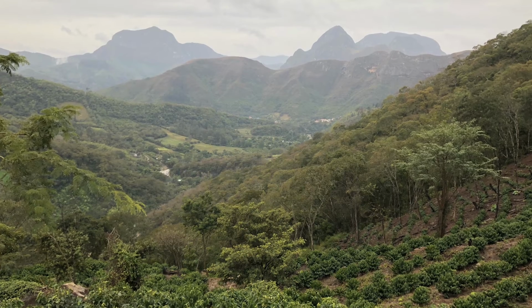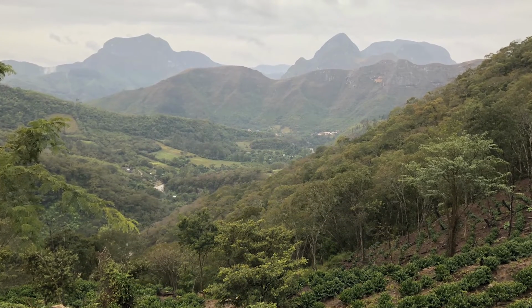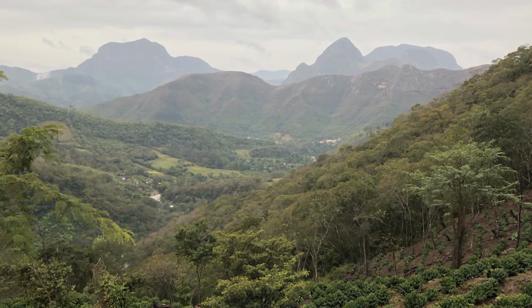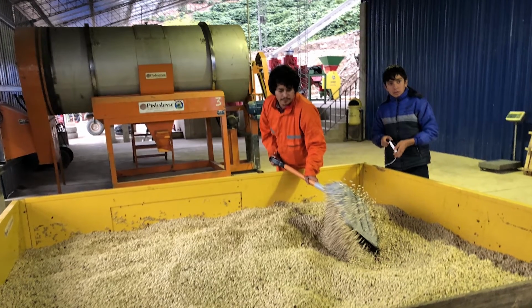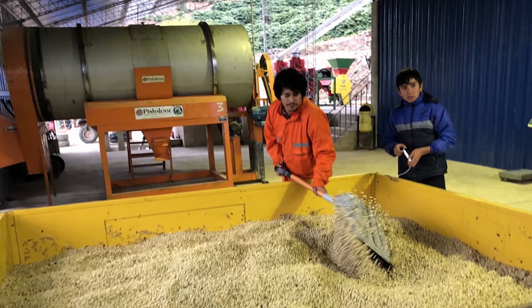The altitude on the farm is around about 1,500, 1,600, 1,700 metres, kind of going up and up and up. They have a wide range of varietals on there because of their experiences of dealing with different people. They've been able to get different varietals from other farmers and other friends. We're going to talk about it a little bit later on.